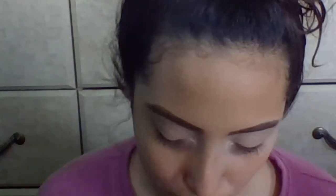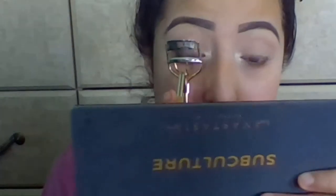So I'm guessing my eyelashes are drying a little bit, so what I'm going to do is curl them, of course. I don't wear fake eyelashes, because I have no idea how to put them on, so I just curl my lashes and make them look like they're a little fake.